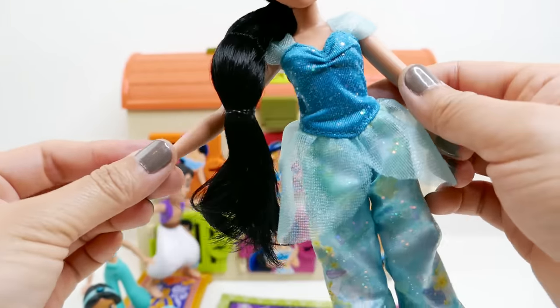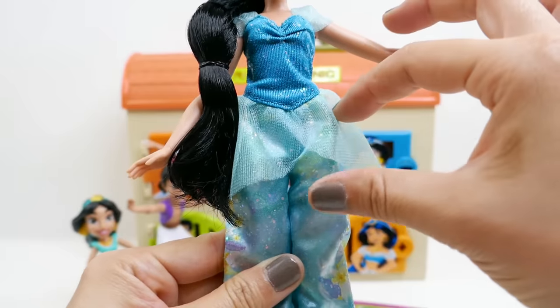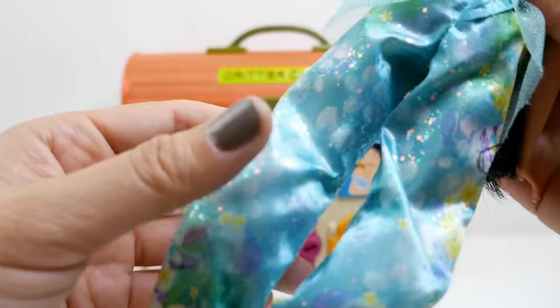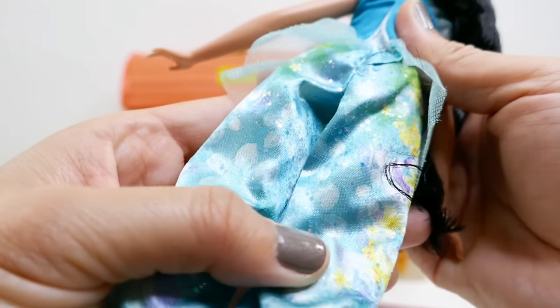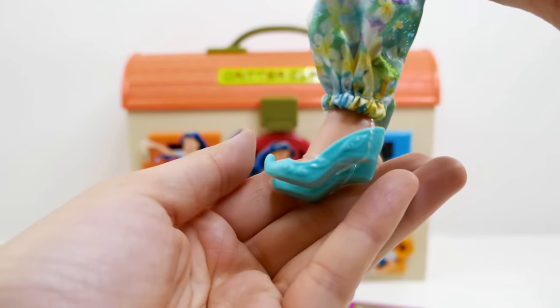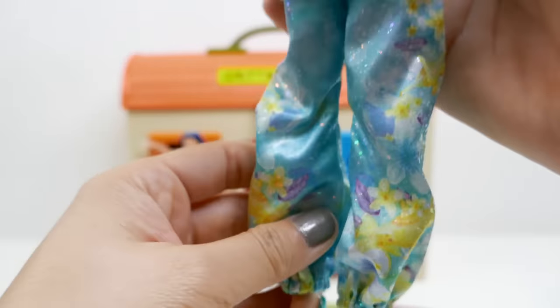Look at this one. So it's kind of a princess top here with chiffon shoulder pads and a little bit of a skirt. And down here she is wearing pants. And these pants are really special. Look at the glitter on them. And down here, of course, she is wearing her shoes. And isn't this cute? Look, it's turned up at the tip.